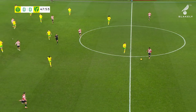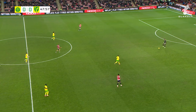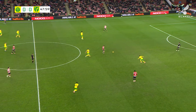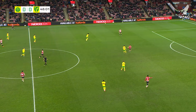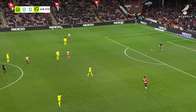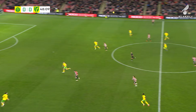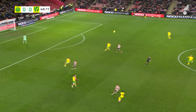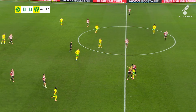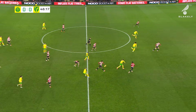Tanganga, centre-back, on loan from Spurs, has to go back towards his own goal. Norwich have pressed well there. And he gives it to the goalkeeper, Cooper. He gives it to Arblaster. McLean hovering, thinking about making a challenge on Arblaster, but at least forcing Sheffield United back to their goalkeeper. Now, Norwich have turned it round in the FA Youth Cup. They were 1-0 down to Stoke at Carrow Road tonight. They're now 2-1 up. They'll play Burnley at home in the next round if they are successful tonight.